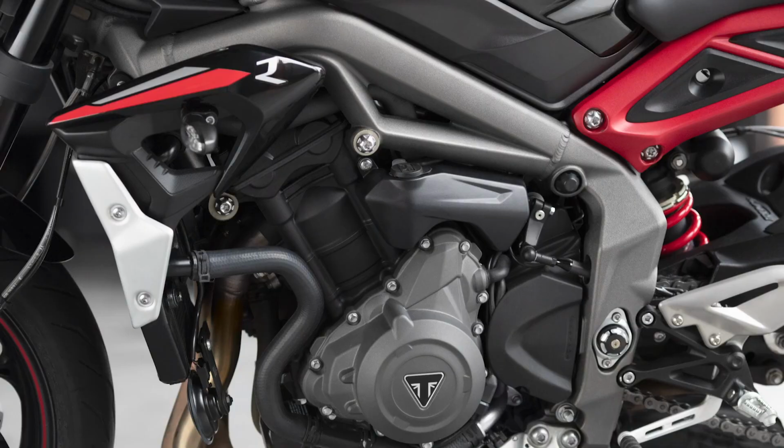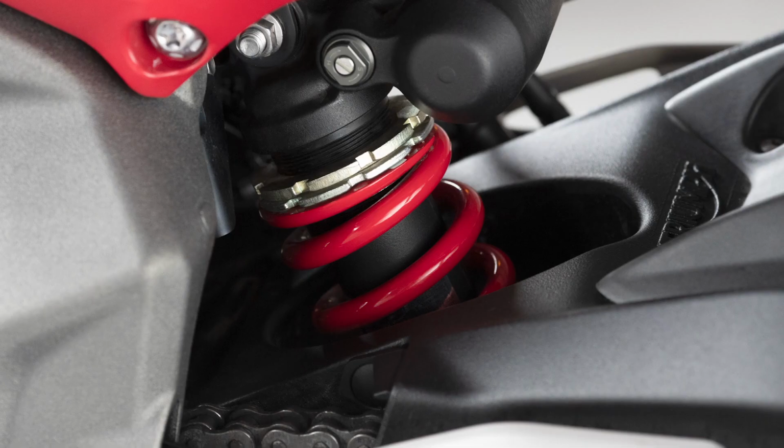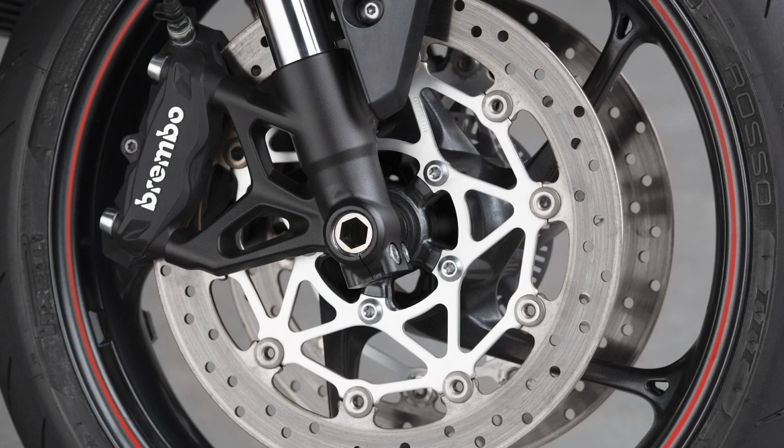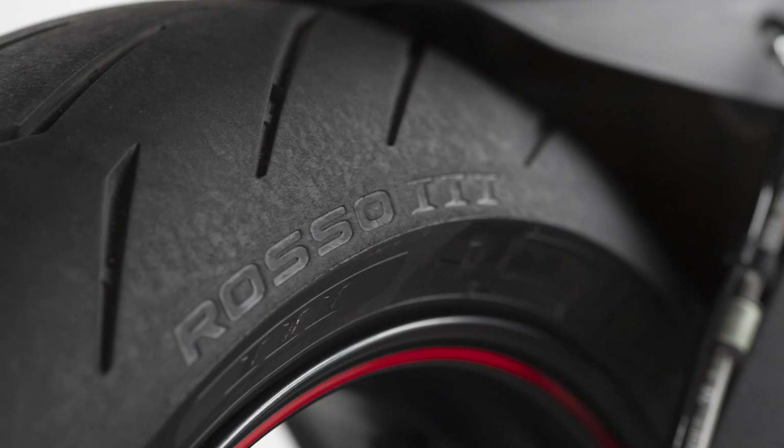The chassis remains the same, as do the 41mm Showa upside down big piston separate function forks and Showa piggyback reservoir monoshock, both of which are fully adjustable. The Brembo M4.32 4-piston radial monoblock calipers on 310mm discs at the front and single Brembo at the rear are also retained, as are the Pirelli Rosso 3 tyres.